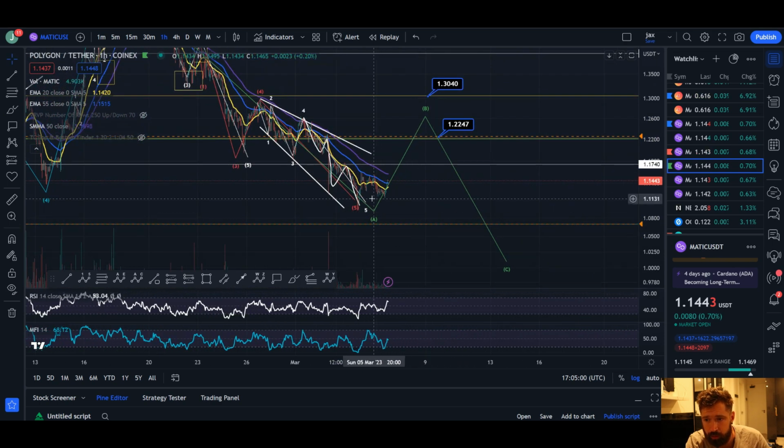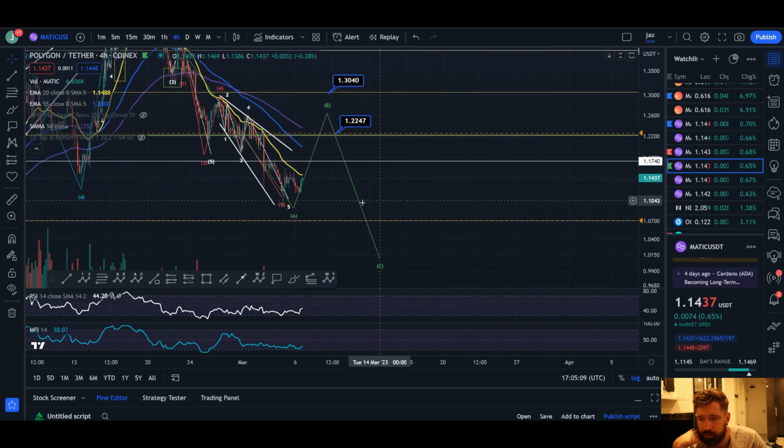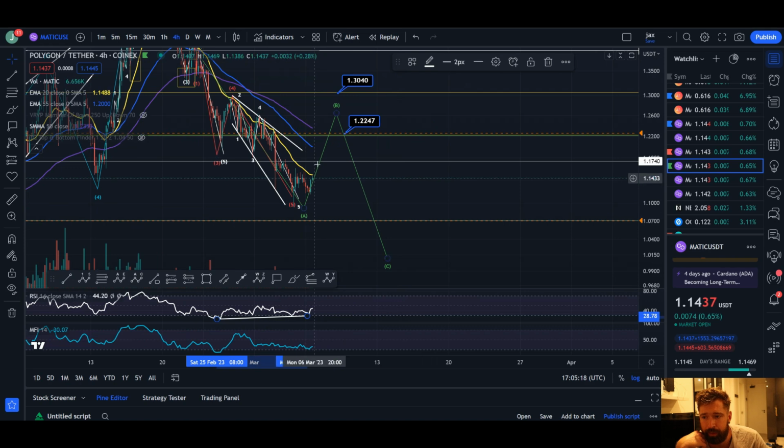If we were to break lower, it simply means that this 5-wave move isn't complete into the wave A, but it does look like we could see a nice little bounce. We created a nice, beautiful double bottom, huge bullish divergence on the 4-hour time frame. So there's good opportunity that we do see that bounce to push up in that wave B.